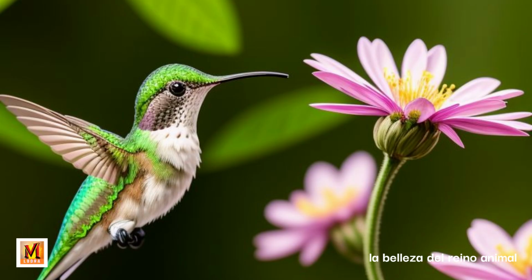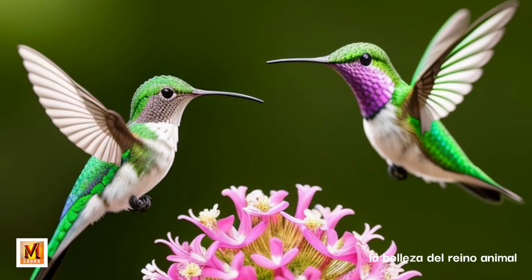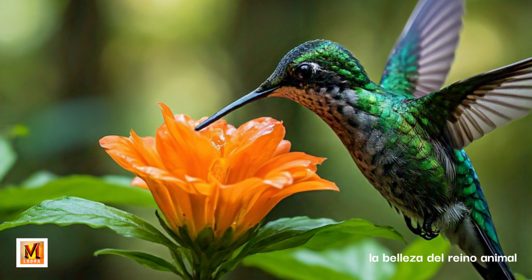Broad-tailed emerald hummingbird facts. 1. Unique and impressive flight. It is one of the few birds capable of flying backwards. This movement, along with its ability to hover in the air, is due to the complete rotation of its wings at the shoulder joints.